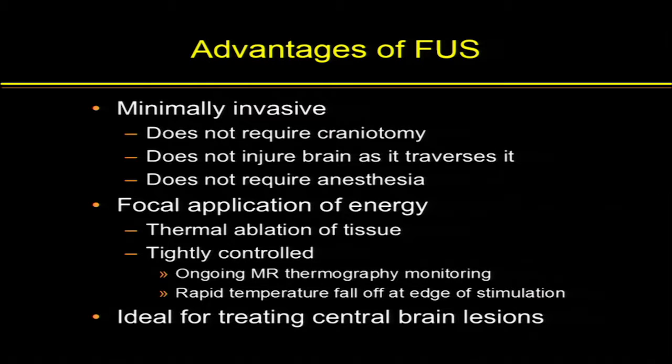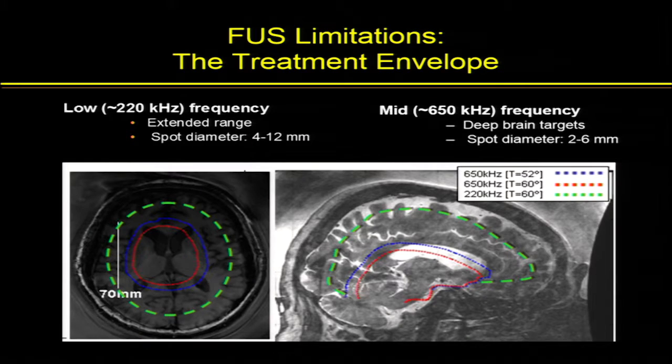So the advantages of focused ultrasound are kind of obvious, especially to this crowd, because it doesn't require craniotomy, doesn't injure the brain as it traverses it, as far as we know, and doesn't necessarily require anesthesia. It has a focal application of energy. So it's really ideal for treating central brain lesions right in the middle of the brain, although it certainly has some limitations, as we heard about before, that's really important for epilepsy.